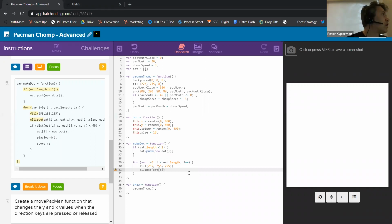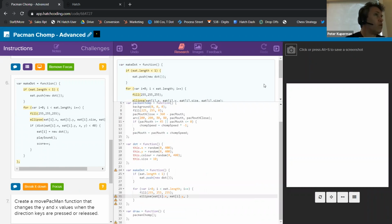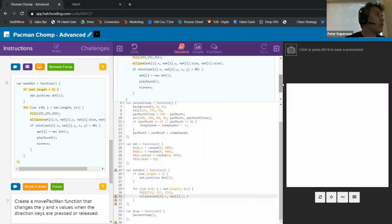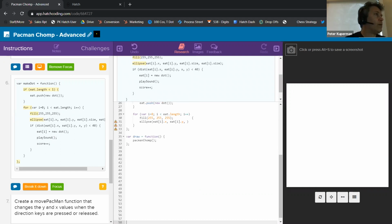Okay, so eat.i dot x is basically the left to right, and then over here dot y is where it is up to down. Then I'm going to press focus over here so I can remove focus. I'm going to press focus on this one so I can see what I'm working on. I just want to put where I'm typing near the focus, right? What I'm typing is over here, and I need to be able to see it.